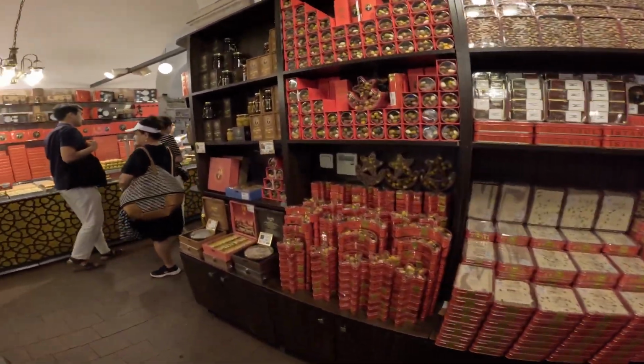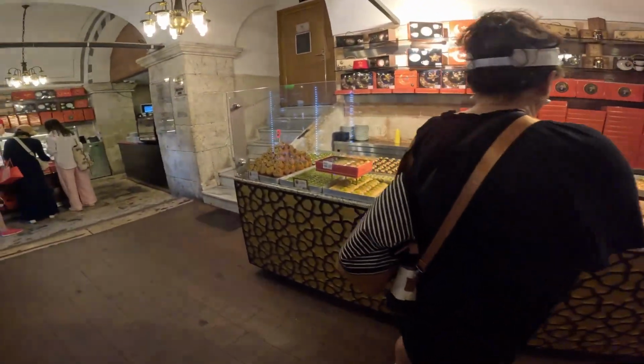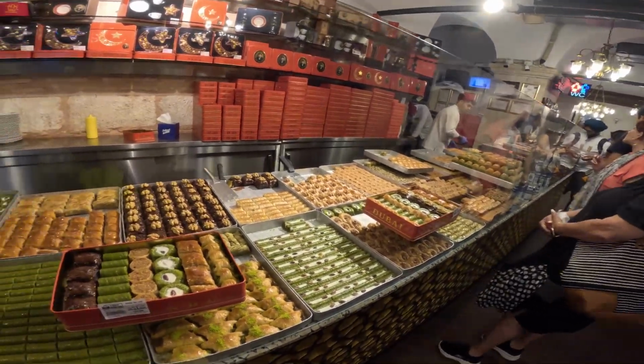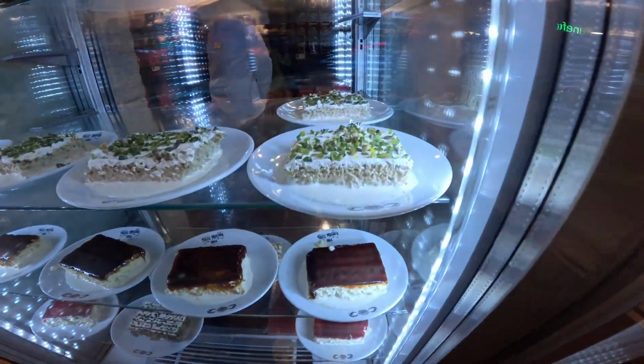Oh, mate. Oh, look at all this baklava, man. Oh, mate. Is that chocolate baklava? Chocolate baklava, why? Right. Hi. I want to have this milk cake. I'm going to have that milk cake, man. That looks good. That's what I'm going to have.